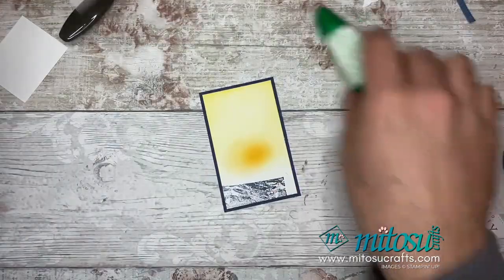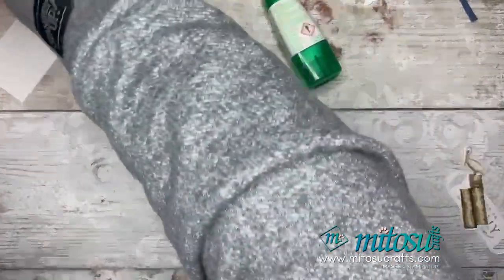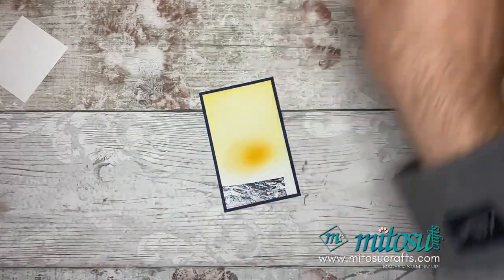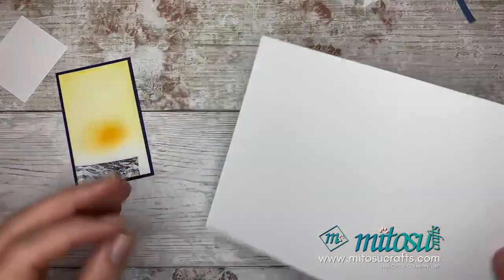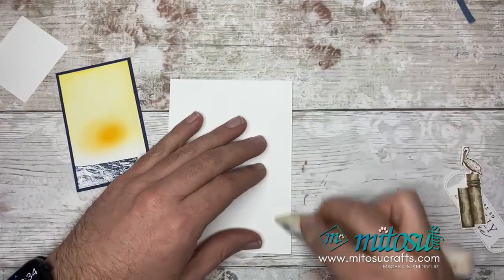All right, so I've got myself my card base now. I'm going to move my brushes out of the way. I'm going to put those in my magnetic plate as well, facing up, so they don't transfer any ink, but they are in there. So I'm just going to fold and burnish my card base.